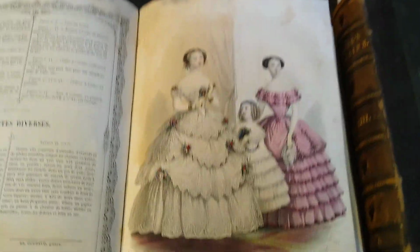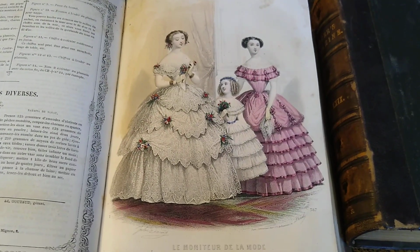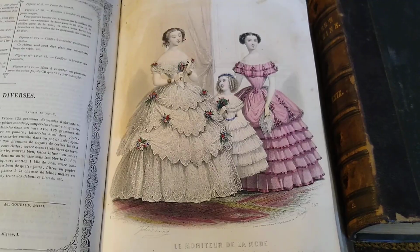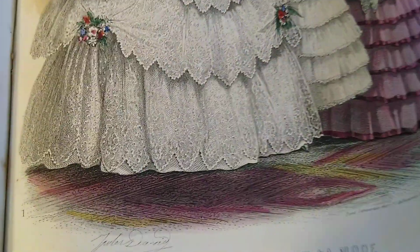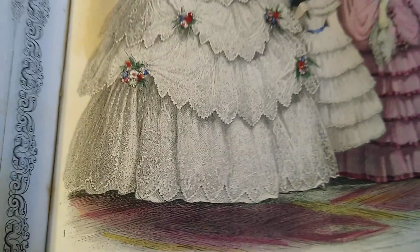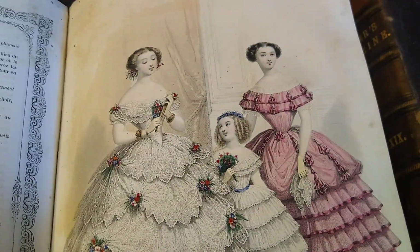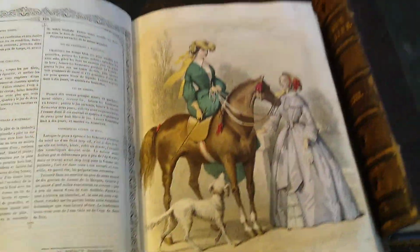And this one is bigger. It came with absolutely wonderful colored engravings. And look at this. That's a beautiful ball gown with the little girl. And all the details, the lace. If I come closer, very carefully, I hope it's not making you dizzy, I want you to see the details on that lace. How detailed those engravings were. How delicate.